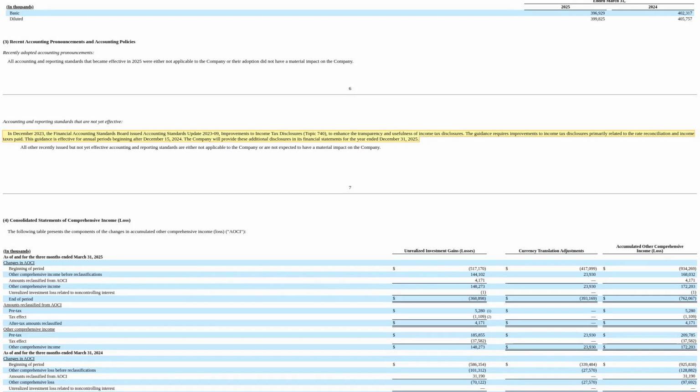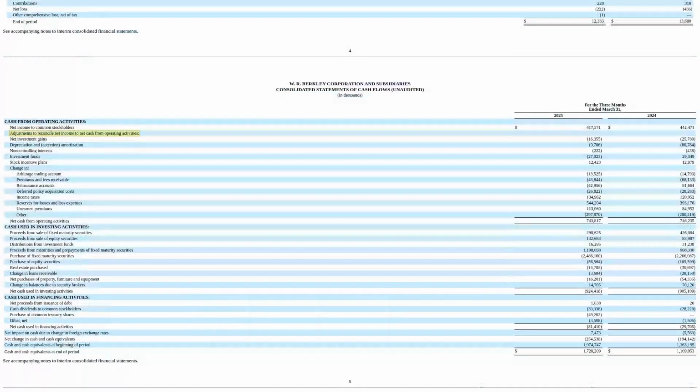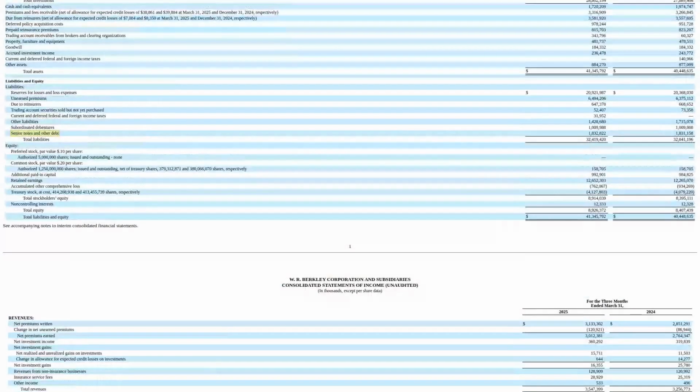Cash flows gives us an interesting picture. They made a lot of cash from operating activities, over $700 million, but they spent over $900 million in investments. They also used about $80 million in financing, which means that they use that money for activities such as paying dividends and buying company stocks.